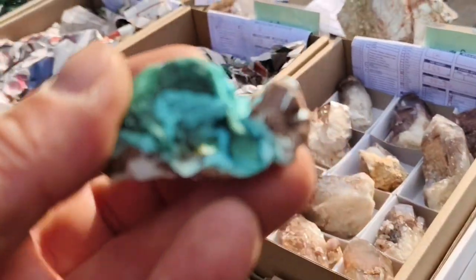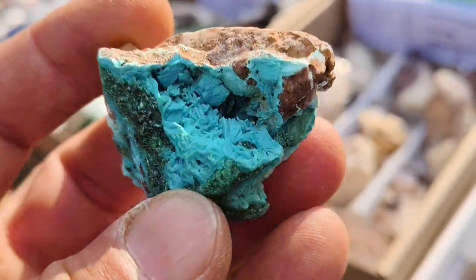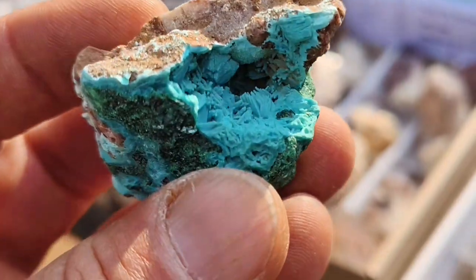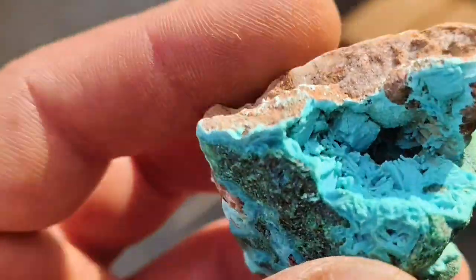Then we got some, the old Congolese cocktail again. Chrysocolla malachite. Nice. Ooh, no druzy on this one, but look at the formations. That must have been some really wicked azurite back in the day.